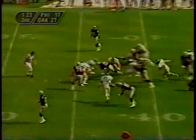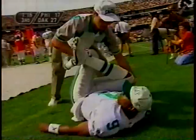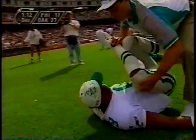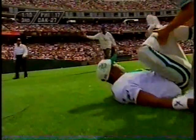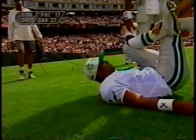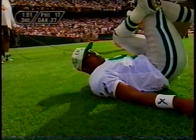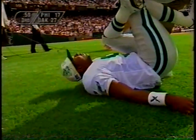2nd and 1, Harvey Williams, 1st down. Harvey Williams up the middle. Rodney Peete, we mentioned, loosening up just in case. Ray Rhodes says that I'm going to use 2 quarterbacks, and he did against the Arizona Cardinals when he brought Peete in the 2nd quarter. And Peete engineered the victory over the Cardinals 31-19 for Philadelphia's only win of the year.